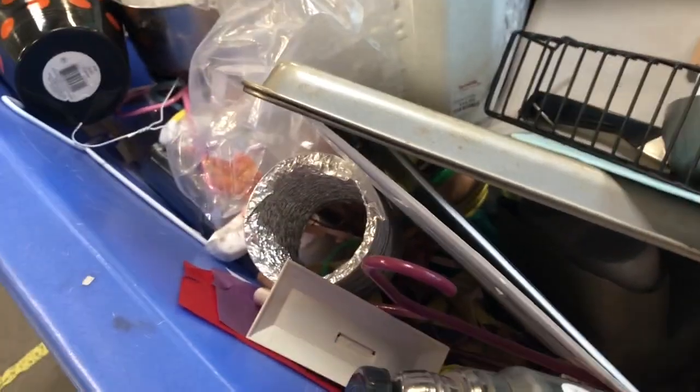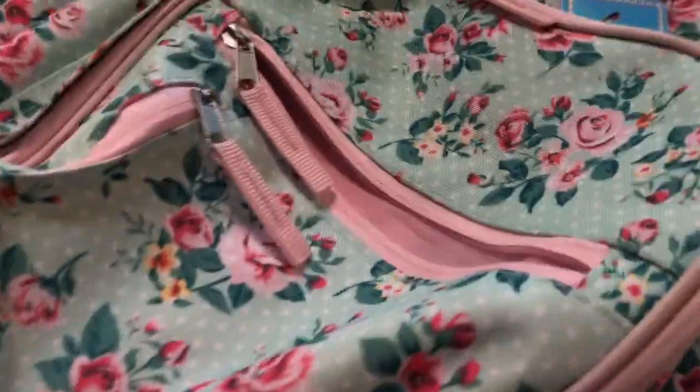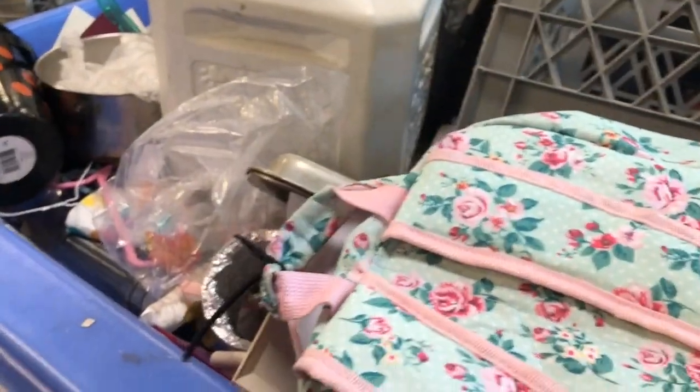So again, here we are in another bin that I'm searching. And I found this cute backpack. I was thinking of giving that to my daughter, but the zipper was broken on it. So I left that behind. I did not get that. But it was really pretty.